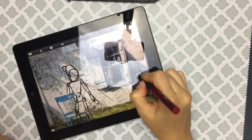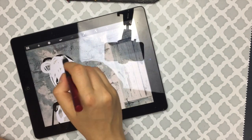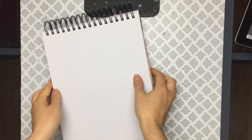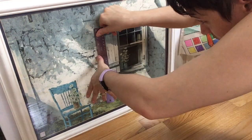So just to kind of give you a little background, when I first saw this painting, the first thing that kind of popped to my head was, what's going on in that window? So in my mind, I was thinking, how funny would it be if we had two girls trying to like sneak a peek inside the window to see what's exactly going on?